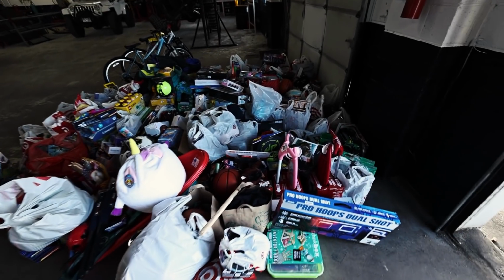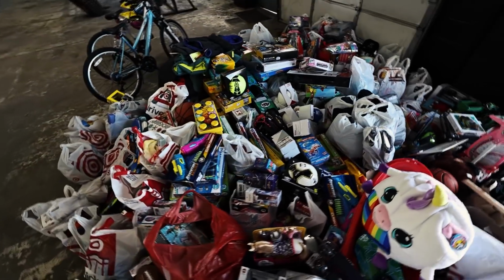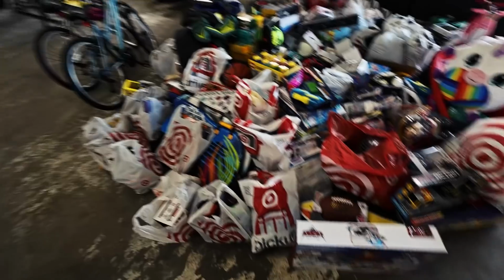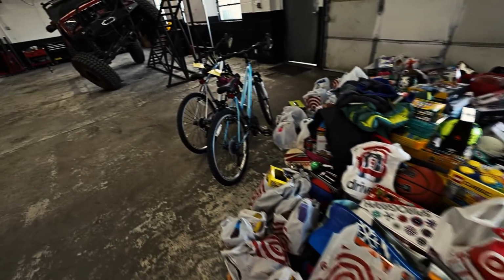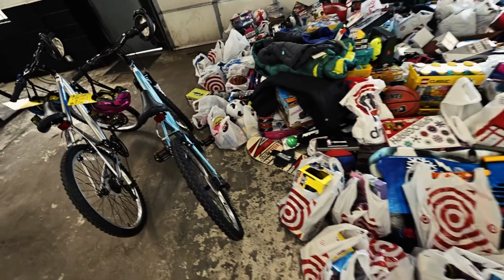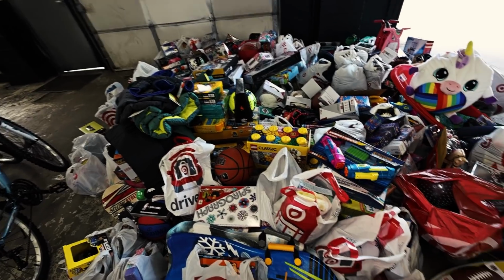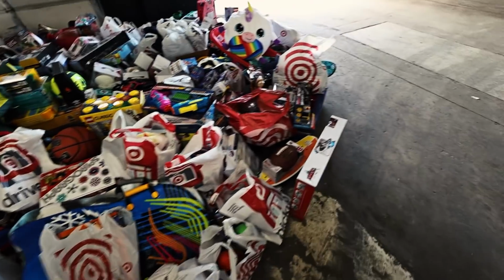So here is the haul. Thank you so much for everyone that came by and donated. Honestly blown away by all the support. A couple of the guys brought some bikes over, and then we also raised another $1,500 or so dollars. And this is all gonna go to the Boys and Girls Club of Denver to help out those that need a little bit of an extra better Christmas.